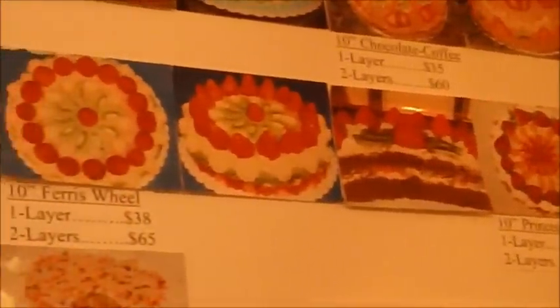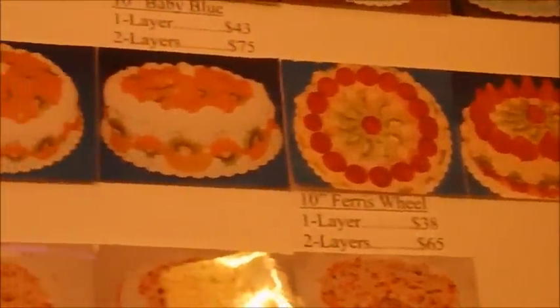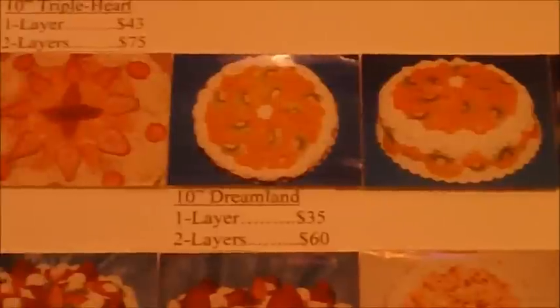And the flavors for the desserts are strawberry, chocolate, yellow, lemon, carrot, mango, and chocolate coffee cake flavor. I also have my famous cheesecake as well, which is one of my bestsellers. I also have them in cupcakes as well.